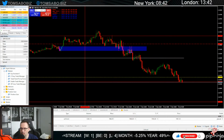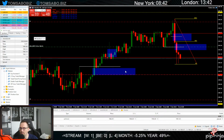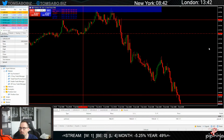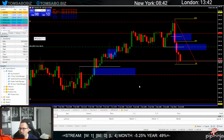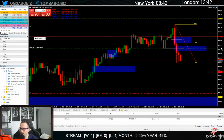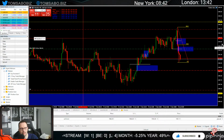So we're waiting. Look at the euro, how beautifully it took out that previous day low. Let's see what happened here in euro. I'm not trading euro, by the way, just checking what happened. There were no entries for me on euro here. And it seems like gold doesn't really want to give me an entry as well. This would be a 5-minute entry. So we wait.